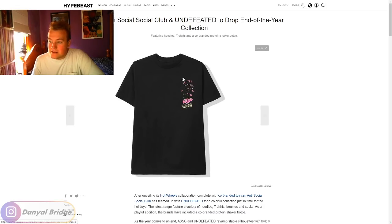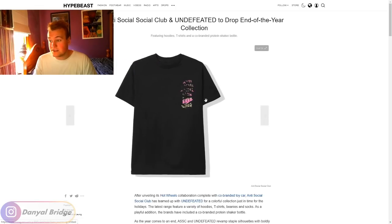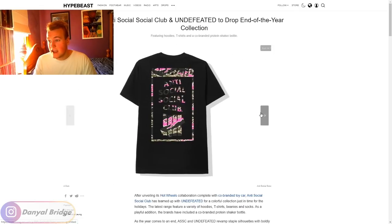So this is quite simple, and I was kind of getting ready for this to just be printed on the back, but they've actually put in some thought and effort here and done a border with the Undefeated logo over the top. So Undefeated has two logos. It has the tally logo here with the 5 tallies, and it has this text here as well. I don't know what the font is called, but they have an Undefeated text logo as well. Personally, this is actually kind of a cool design for a shirt. This is actually kind of nice.